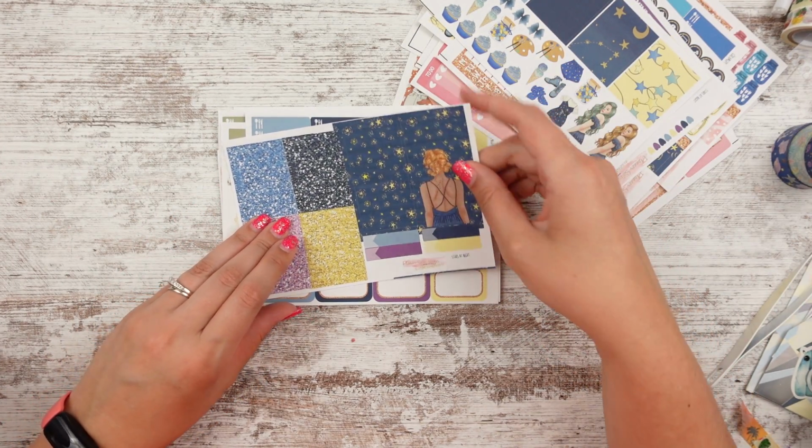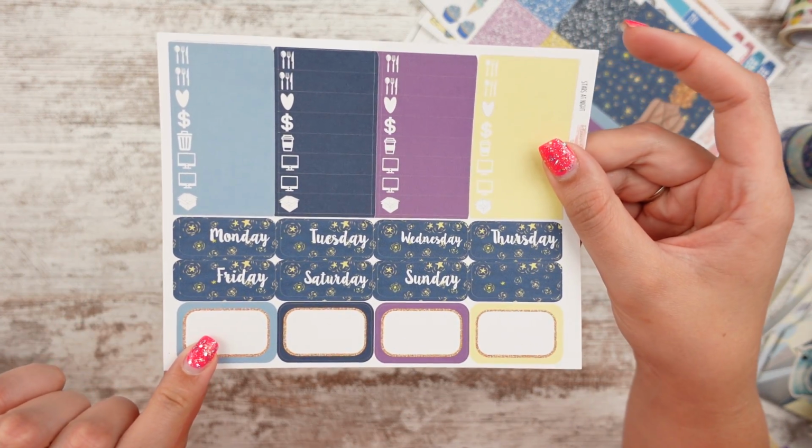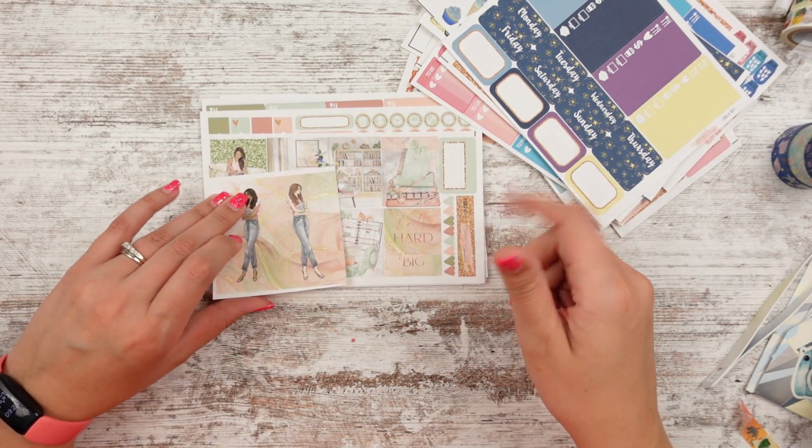Here's the girl in front of all the stars. And then the glitter headers. And then here's your date covers. They match the bottom washi on that one. All right, this next kit, I think is the last one. Maybe there's two more. There might be this one and one more.